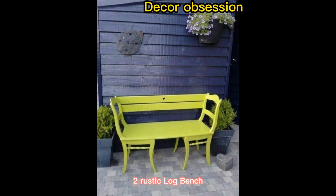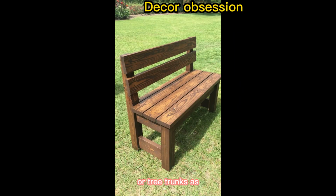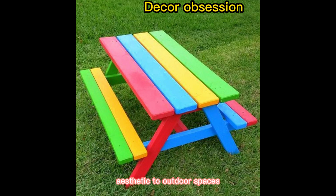2. Rustic log bench. Embracing a more natural and organic look, the rustic log bench utilizes large wooden logs or tree trunks as the main seating element. It adds a charming and rugged aesthetic to outdoor spaces.